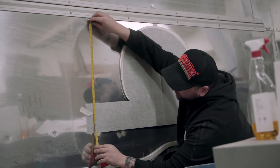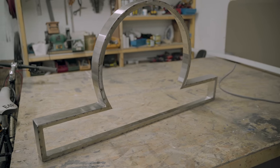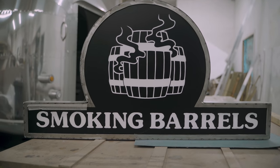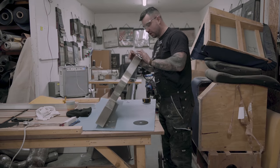And what we've done is we deconstructed his logo. So instead of having a round logo with Smoking Barrels running around the contour, we've taken the text out. The text's going to be at the bottom, Smoking Barrels. We've cut it in stainless steel. We're going to weld some edging on it, put some lighting in it, and have the logo in the front, and that'll hide the damage.